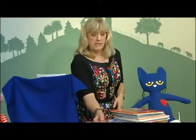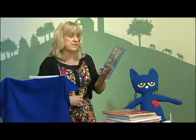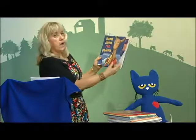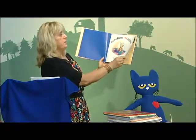Another good thing to pick for twos and threes are stories that are in rhyme, like this one. It's a classic. Now, there's 5 or 6 different books that followed this one in the series. It's called Llama, Llama, Red Pajama.